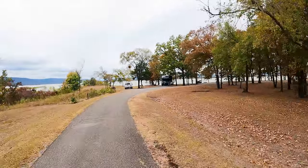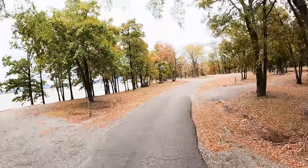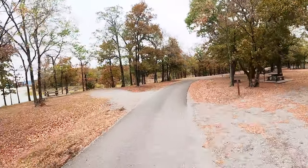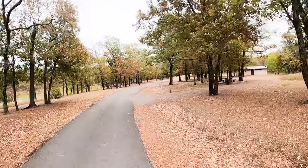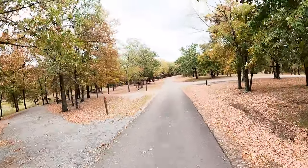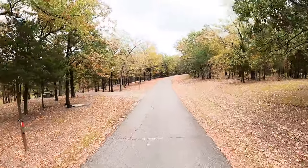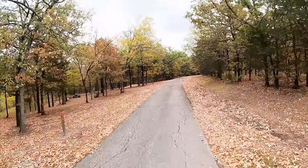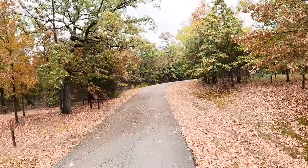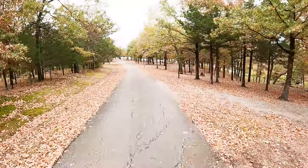Slow way down for you. There's Miss Judy Thunder. And I think that's probably the best campsite. That's number 14. There's only 15. And I was quite surprised at that big white building there. Doesn't have any showers in it. The camping loop.